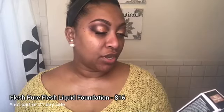I did not get any foundations, but this foundation was on sale. It's the Pure Flesh Liquid Foundation. And I picked it up in the color Salted Caramel. It's a frosted bottle, so you can't really see, but this is the color that I got. It doesn't say what the claims are on the box, but from what I could remember, it's supposed to be a soft matte finish. And of course, I guessed my shade online, so let's see how well I did.